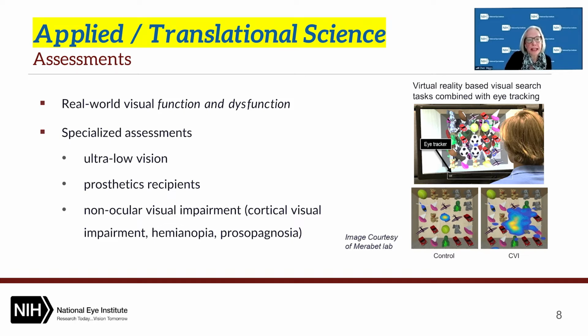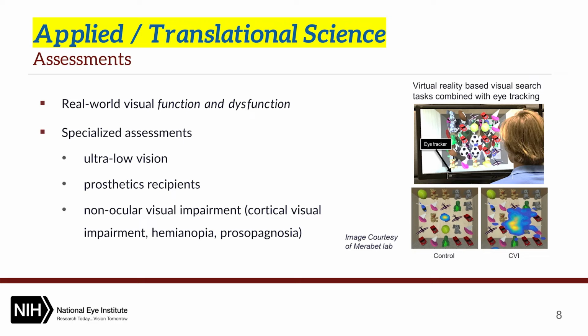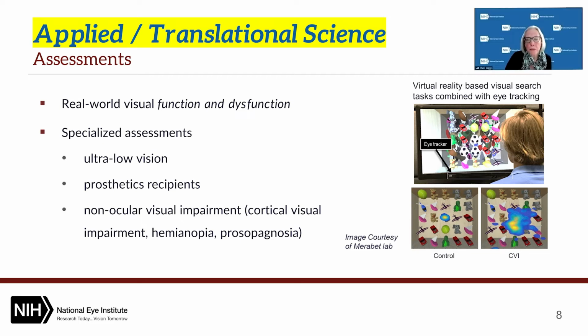In addition, there's work addressing the need for specialized assessments for patients with ultra low vision, prosthetic recipients, and non-ocular visual impairment. So, for example, the figure on the right comes from Lotfi Merabet's lab. Image shows virtual reality-based visual search tasks combined with eye tracking. CVI shows a significantly larger search area than control. Image courtesy of Merabet Lab. And as part of a general research effort, he's developed assessments of the spatial processing deficits that are seen in kids with cortical visual impairment.